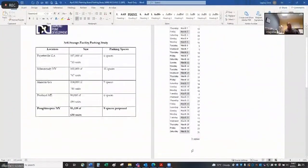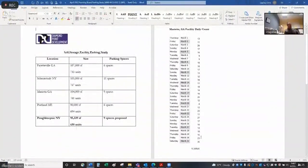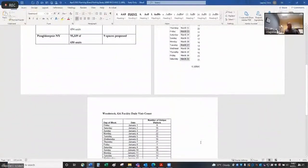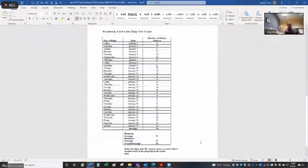I think at the one point for the Marietta where they had 35, the most they had at any one point in time during that course of the day was 6 cars there, and that was their peak day of the month at one point. We also looked at their Woodstock, Georgia facility.